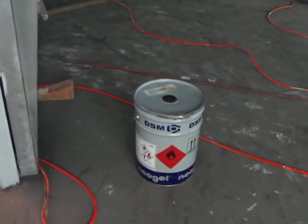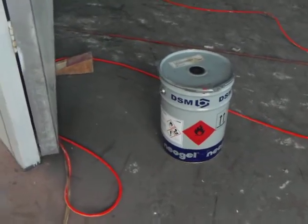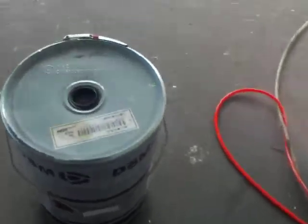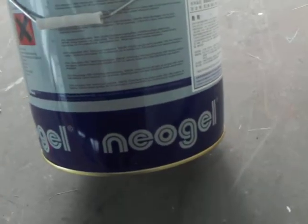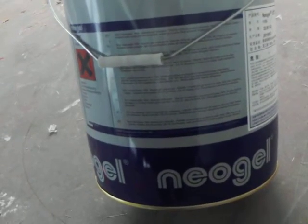DSM is the supplier of the gel coat, Neo Gel. I believe it's made in America. In fact, I wanted to check that. So I know DSM is, I believe they're an American firm. They certainly exist in America anyway. Huh, says here Switzerland. Okay, well, now we know. I was hoping to get them to use as much American material as we can.